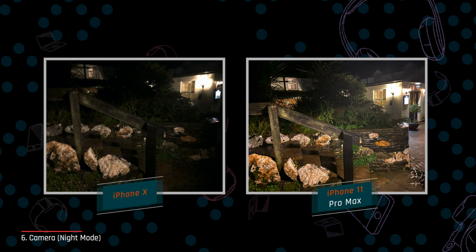So obviously I had to make sure that this wasn't a fluke. And honestly, I was blown away with what Night Sight could do. I mean, this is literally low-light photography at its very best.